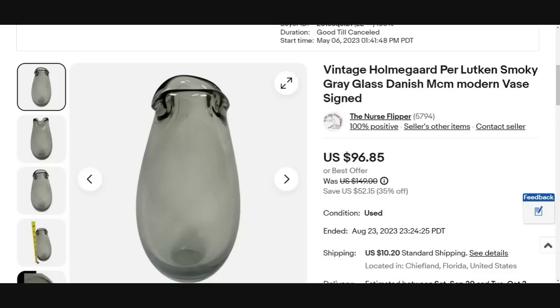Next is one that took a very long time to sell. It was ended and sold similar in May though. So it had been listed for about 3 months after it was relisted, but I had this over a year. And this one, I accepted a best offer of $67.